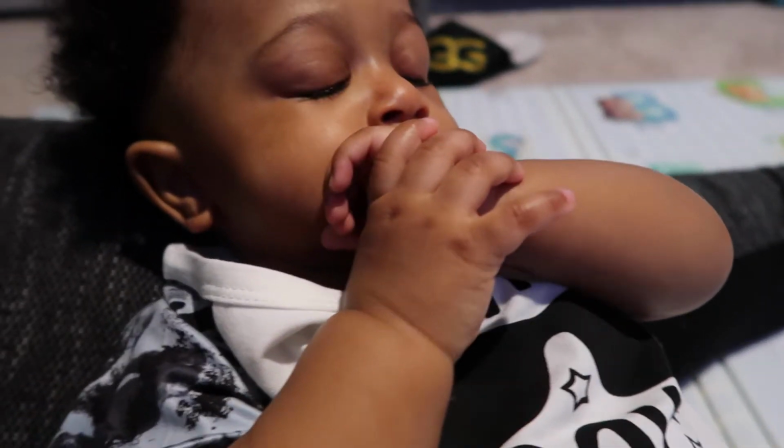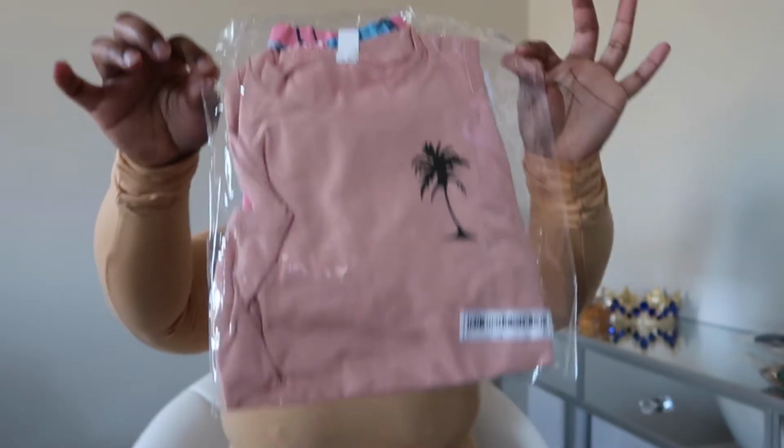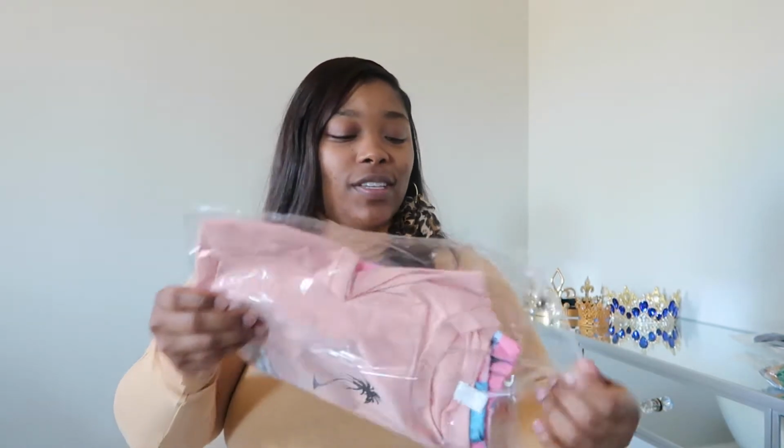I really like that. Here is another outfit, and y'all, this outfit is special. You know why? Because I bought Legend and B matching outfits, so they're gonna wear this outfit together.